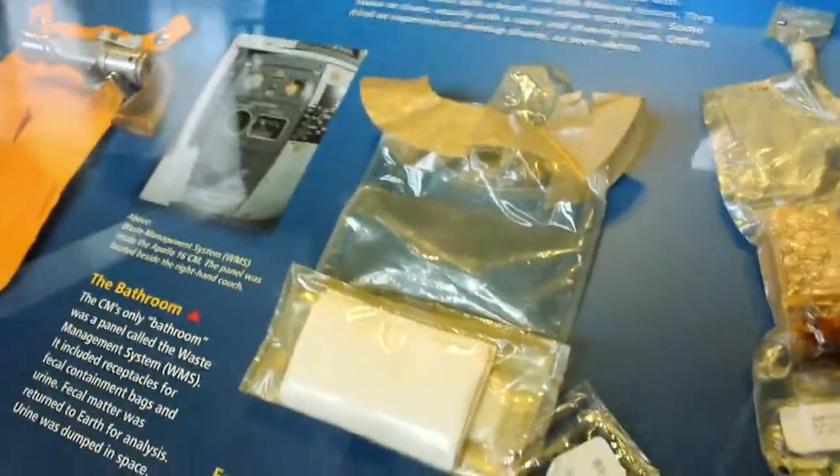Actually, Henry, I can tell you about it. This right here is the Apollo 16 command module, and I'm gonna tell you how they pooped in space. I'm at the U.S. Space and Rocket Center, and this is a fecal collection assembly. It's basically a plastic bag that the astronauts would tape to their butt.